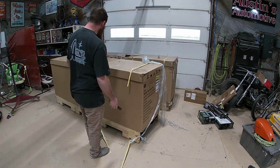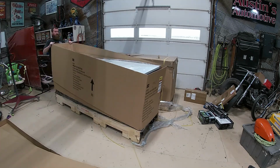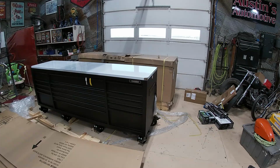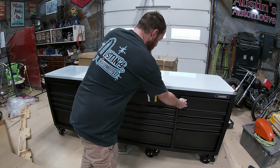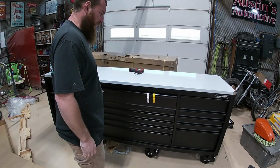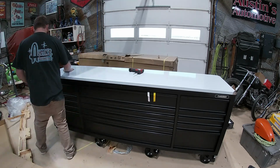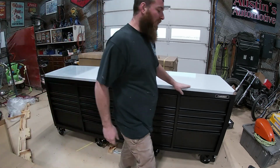Luckily, we don't have to do too much because the transport company looks like they were working on unwrapping it themselves. Check that out. Soft close drawers. And that ain't that bad. That's nice, Snap-on ain't got that. Oh yeah. Sweet. Box number 2.